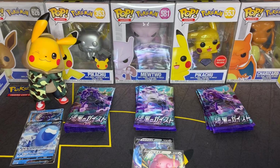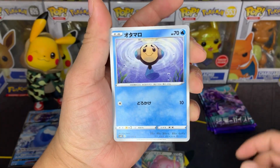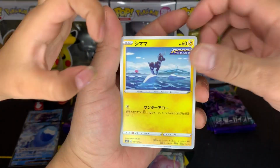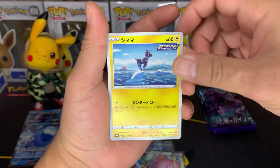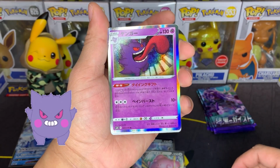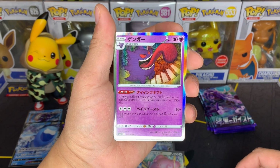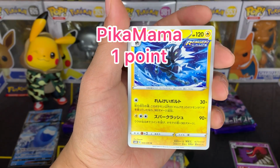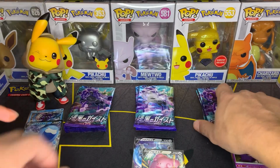You're gonna get something. I think at least a regular rare. Nuzleaf. Tympole. Blitzle on that little iceberg. Is he okay? I think so. Say, are you okay, Blitzle? Are you okay, Blitzle? Gengar, which ended up being a rare. Oh, that is a rare. So you got that. It was a holo rare in Chilling Reign, yes. 1 point. I like that one though. And a Sableye, which was a holo rare in Chilling Reign. So Pika Mama's on the board.